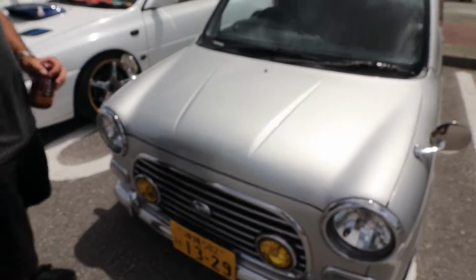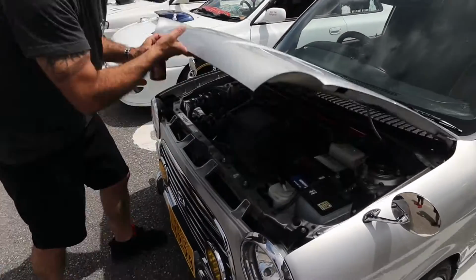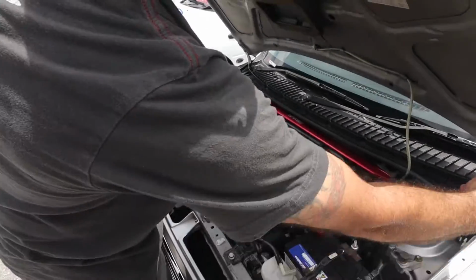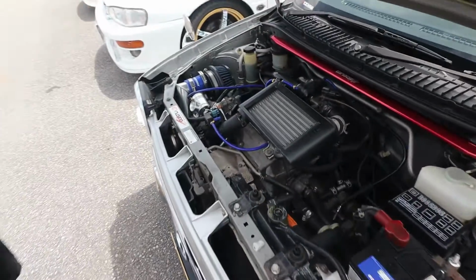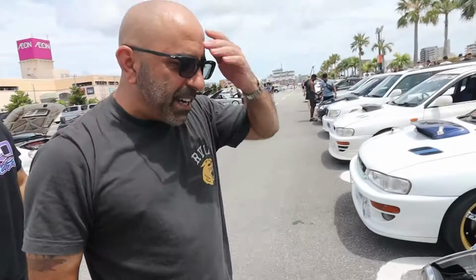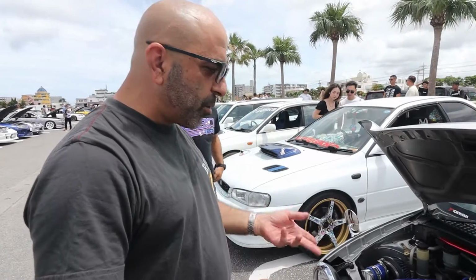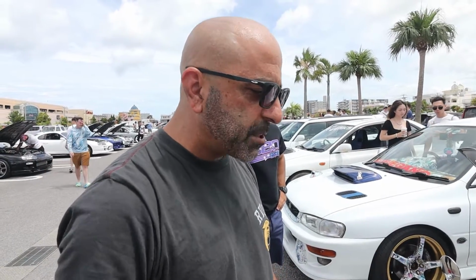Good. Grand reveal. Guys, this is Daryl. He's got a bunch of cool projects, and this is probably one of the coolest ones for now. A Turbo Gino. Yep. All right. 2001 Daihatsu L700S. It's a two-door, 5-speed, 660 cc's. Came turbo from the factory.